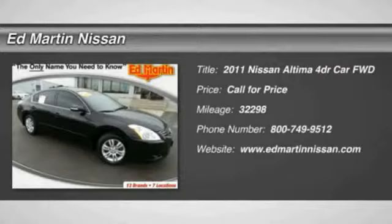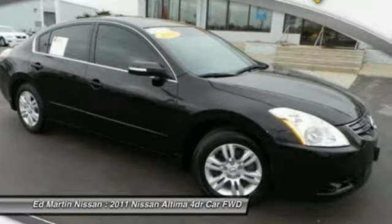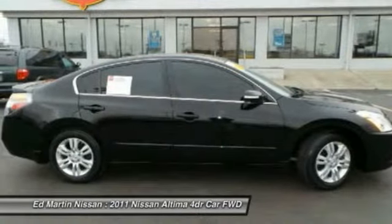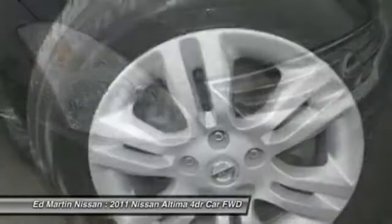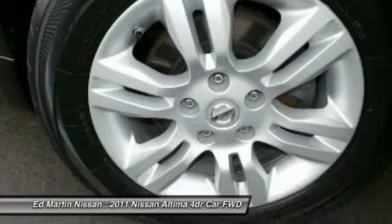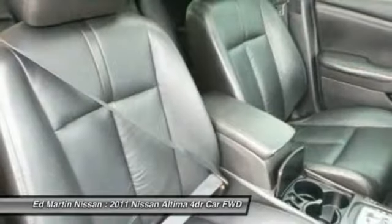The 2011 Altima. The Nissan Altima offers advanced features to make life easier, including push-button ignition, which comes standard. Combine that with a powerful V6 or efficient four-cylinder engine, 6 standard airbags, and over 5,000 quality and performance tests, and you'll see the Nissan Altima is made to drive and built to last.